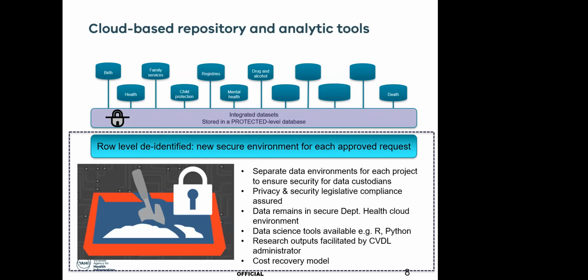We went with a cloud-based repository for this and analytic tools. We have a great deal of data sets inside our integrated data resource. At the start, we wanted a separate sandbox or environment for each project to be able to enter their project and manipulate their data or their bespoke cut of data without interfering with anyone else. This also now allows us to abide by the privacy and security legislative requirements and compliance. The data, most importantly from a departmental point of view, is held within the cloud environment, within the department's control.